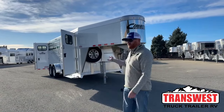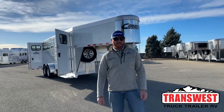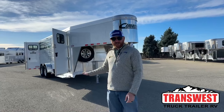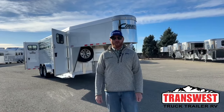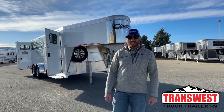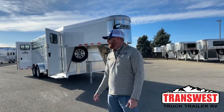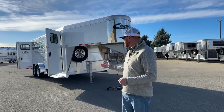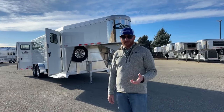So we've got a brand new Cimarron 3-horse sitting behind me. This is a 2024. Now, unfortunately, you cannot buy this trailer today. This is actually a custom order for a customer. So this one here is already sold, got a name on it. It's got a new home it's gonna find later this week. But this is a unique trailer, so we wanted to show you a lot of the options and cool features they did to this trailer.